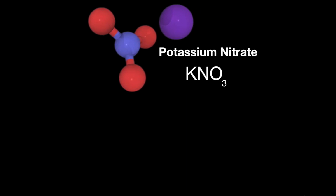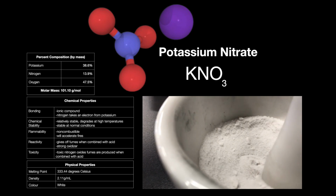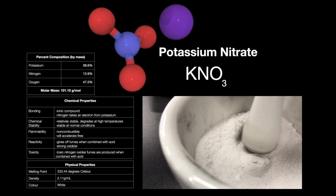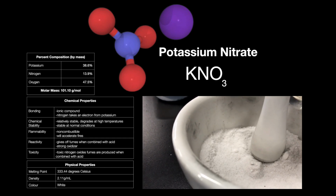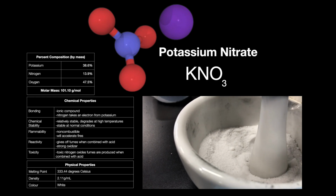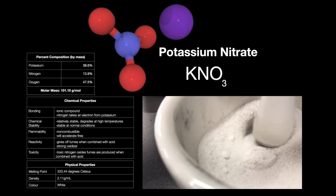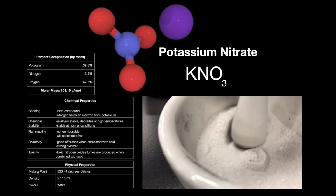Now we'll talk about potassium nitrate, which is a compound. Potassium nitrate has a percent composition by mass of 38.6% potassium, 13.9% nitrogen, and 47.5% oxygen, with a total molar mass of 101.10 grams per mole. Potassium nitrate is an ionic compound and is relatively stable, only degrading at high temperatures. It is non-combustible but will accelerate fires. It gives off fumes when combined with acid and is a strong oxidizer. It also gives off toxic nitrogen oxide fumes when combined with acid. It has a white color and melts at 333.44 degrees Celsius. It has a density of 2.11 grams per milliliter.